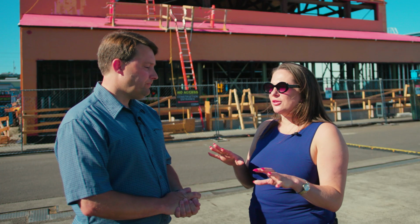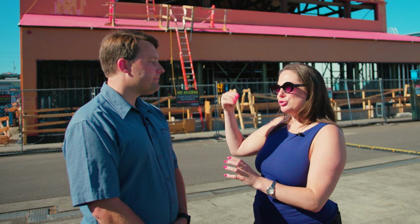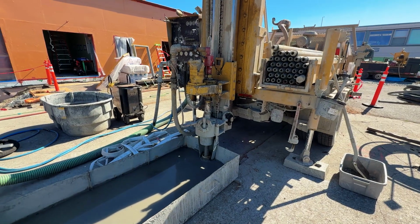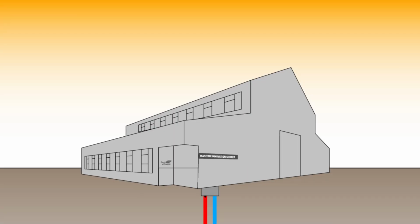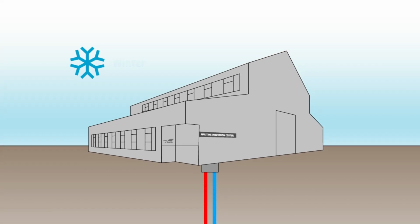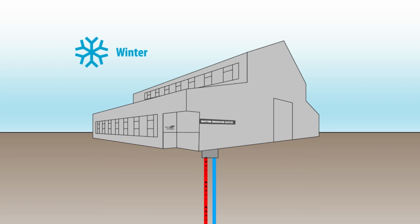All right, so let's talk a little bit about emissions, because I know recently we've been doing some drilling. We're drilling pretty far down. How does that help the building heat and cool without any emissions? Yeah, they're working on the geoexchange system right now, which is a way to heat and cool the building really efficiently using the constant temperature of the earth. So during the summer, the heat from the building gets rejected into the earth, and in the winter, it pulls the warmth out of the ground and helps use that to heat and cool the building. So it really makes it much more efficient.